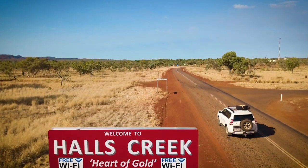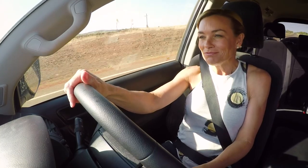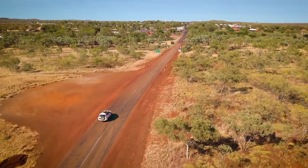Right in the heart of the Kimberley, Halls Creek is a colourful place to visit. For years, its claim to fame has been the fact that it's the intersection of some of our nation's great outback drives. Think the Tanami, the Duncan Road, and the Canning Stock Route. Do you know what else it's the centre of? Well, I'm going to introduce you to a man who's helping to paint a very different picture of Halls Creek.